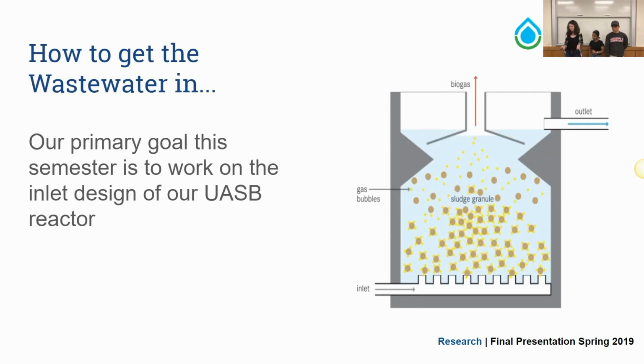What we've been working on this semester, UASB has been going on for a while now, but one of the things we've consistently struggled with is our inlet system. Basically, when wastewater is flowing up, we want to make sure it is evenly distributed throughout the sludge blanket. If it's only going through a small part of the sludge blanket, only a small amount of the bacteria are actually working to clean the wastewater, and therefore a lot of bacteria are basically doing nothing, so this is not very efficient. So we want the wastewater to really be going through every single part of the sludge blanket.